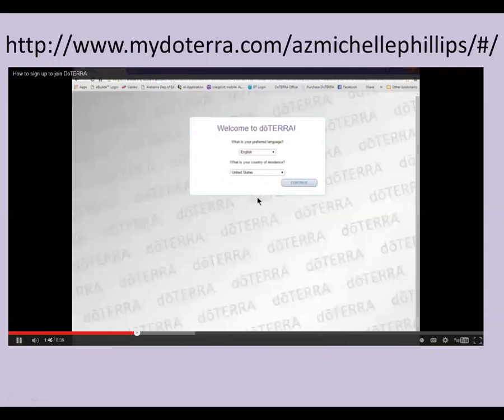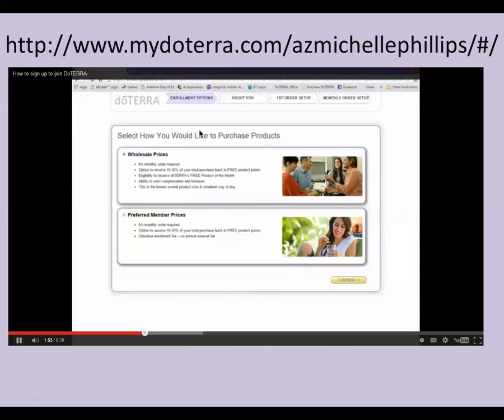You will select your English and your country. It should default to where you are, but if not, just give it a quick change. This is going to bring you up here. You want to make sure that wholesale prices is selected, this top one. It should default for you. And then you're going to come down here and click Continue.